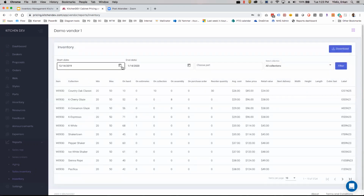And then there's the big inventory report. In here, we give you the full picture. For each part, you can filter and see what you configured for min and max, what is on hand, and how many are on the estimates, like is there a draft proposal that we are working on. On collection means that right now, employees in your warehouse are fulfilling some of the orders, and they marked some of these as being collected from the warehouse, and similarly, on assemblies means they are right now being assembled.